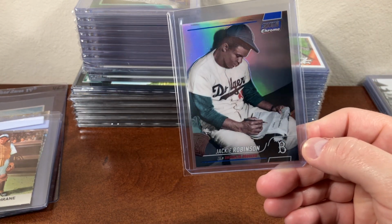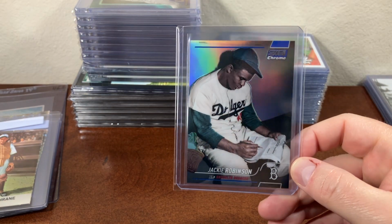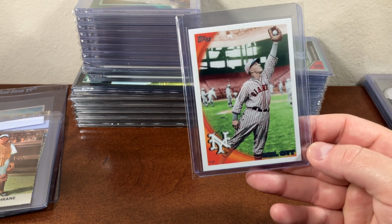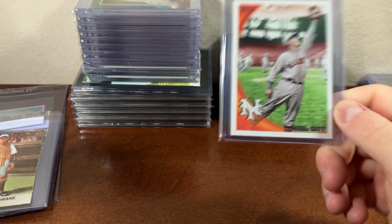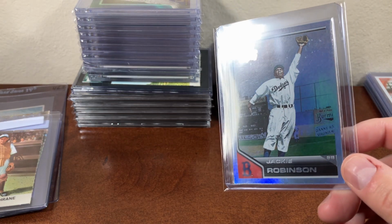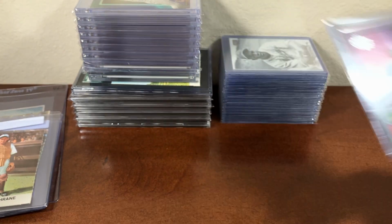Here's a Topps Stadium Club Chrome, numbered to 199. And this one is from 2022. So I like that image. Here's a Melott Topps card, 2015, I think. Just kind of a cool image. Here's a foil Topps Diamond of Jackie Robinson. Really like the foil shine on that. This one doesn't have a number or anything.